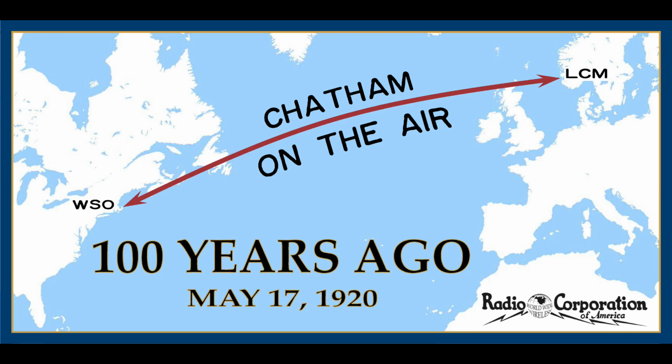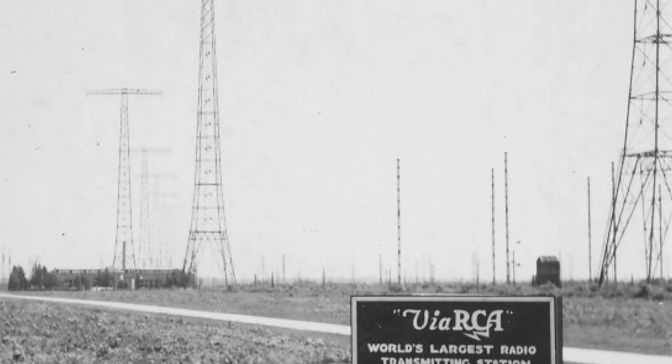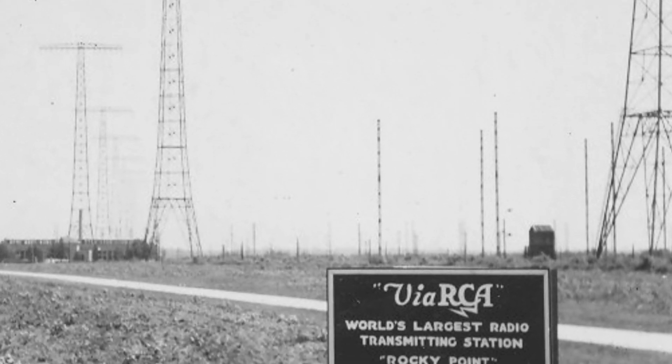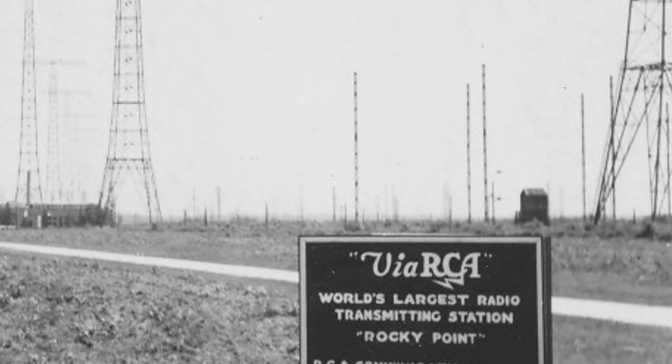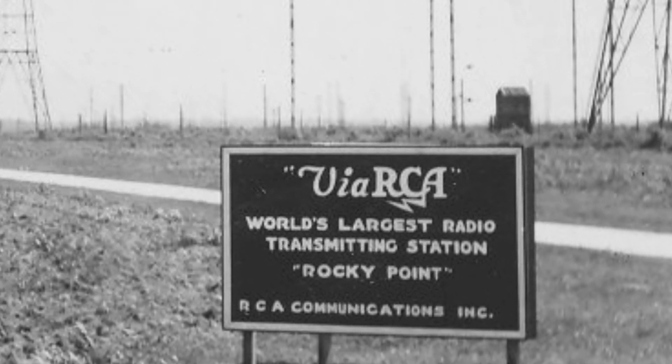The station originally went on the air as a point-to-point radio telegraph station, providing services between the United States and Norway. However, in 1921, the station transitioned to ship-to-shore service, with the point-to-point services being transferred to RCA facilities on Long Island, New York.